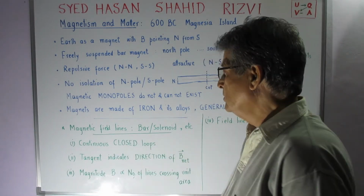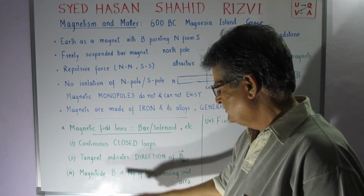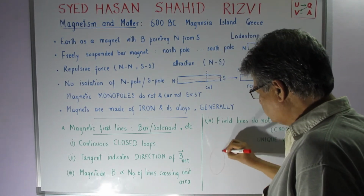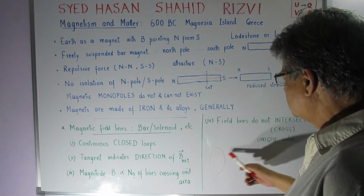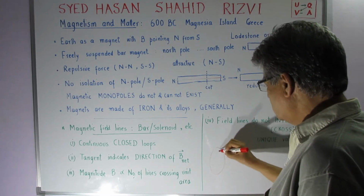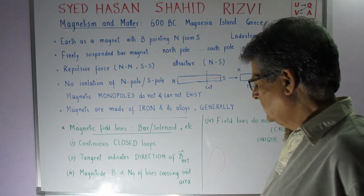Number 3, and this also I told you in the case of the lines of field associated with charges, that the magnitude of the magnetic field is proportional to the number of lines crossing a unit area. Okay, that means if there is a unit area which we take normal to a set of lines, then we see that the number of lines of field going through it is more where the lines are very close to each other, and that is where we have the larger strength of the magnetic field.